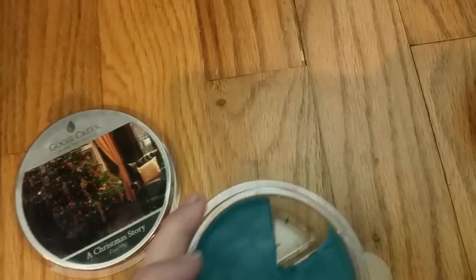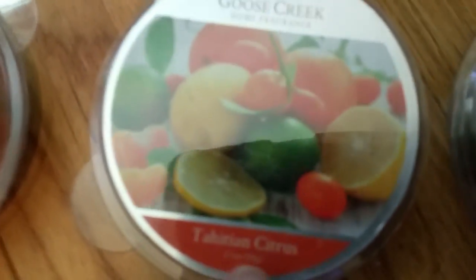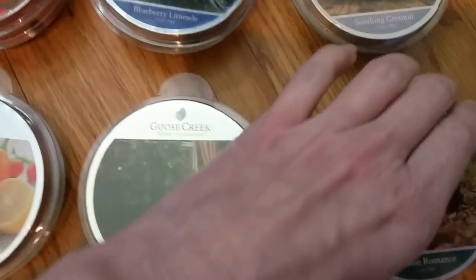Very, very nice, and it lasted all day, and the throw is excellent. Both of these, Tahitian Citrus and Christmas Story, I might get more of those because they're that good. Autumn Romance.